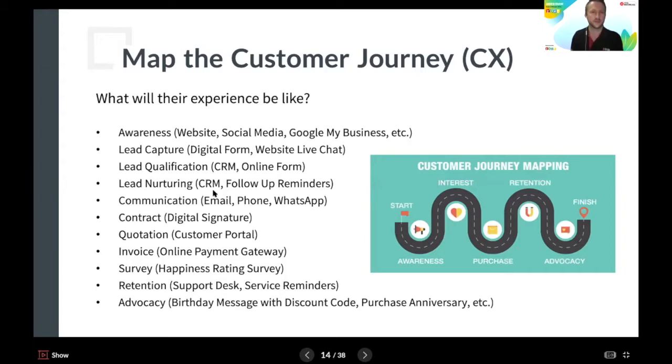Then we've got lead capture. Is it a digital form? Is it a website live chat? Lead qualification. Is it questions on the CRM that you're going to ask over the phone? Is it an online form? You can also generate a Zoho survey where you can actually phone the person and fill out the survey for them. And then lead nurturing, follow-up reminders. When a lead comes in, you have a tick box where you can click every time you try to phone them. After 4 phone call attempts, if you can't get hold of the person, then you can move the lead to junk status. So you can filter through the leads that are most important.